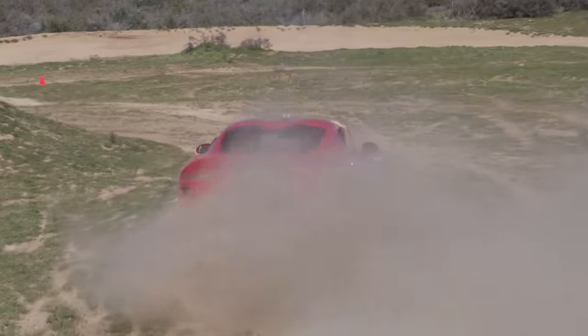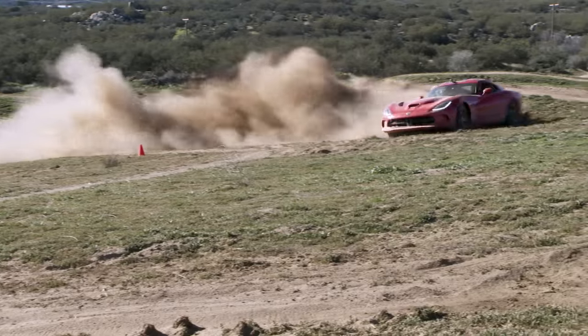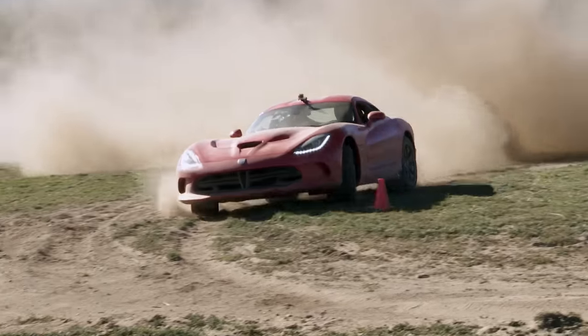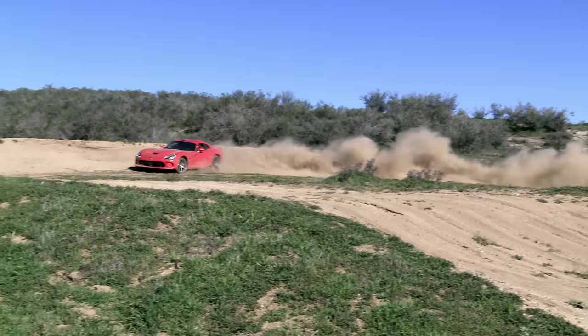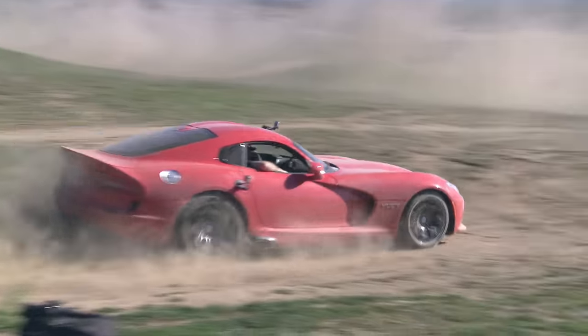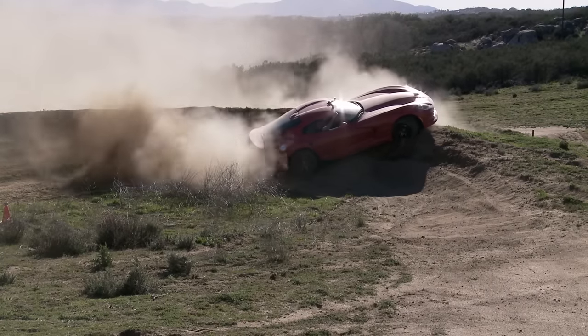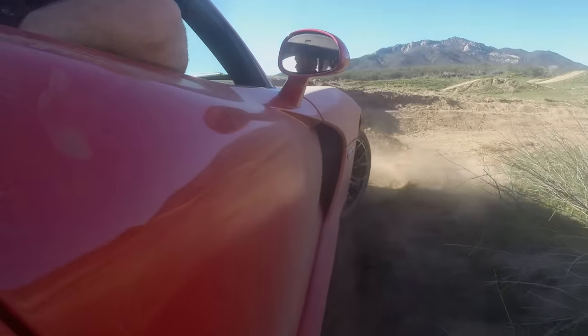There we go. Berm on the left, use it! Now you're drifting. Oh, shit. Oh! Hang on. Hit it! Oh! You say don't get stuck. Reverse. There we go. Good save, good save.